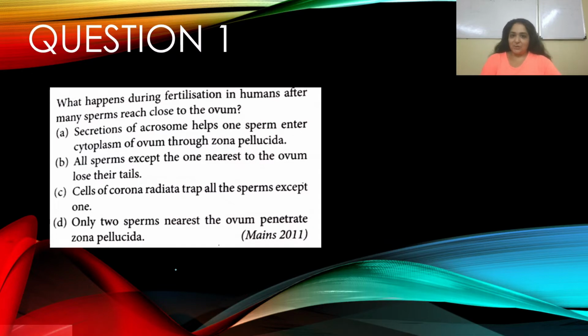Question number 1. What happens during fertilization in humans after many sperms reach close to the ovum? This appeared in Mains 2011. Let's go through our options. A. Secretions of acrosome helps one sperm enter cytoplasm of ovum through Zona Pellucida. B. All sperms except the one nearest to the ovum lose their tails. C. Cells of corona radiata trap all the sperms except one. D. Only two sperms nearest the ovum penetrate Zona Pellucida.